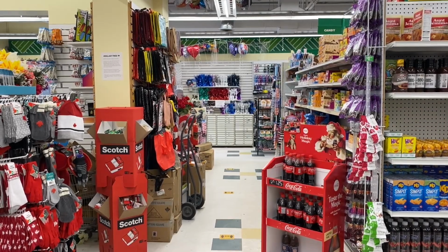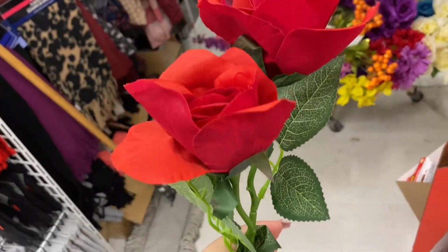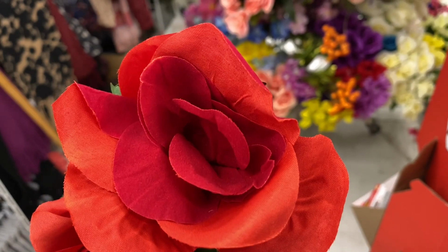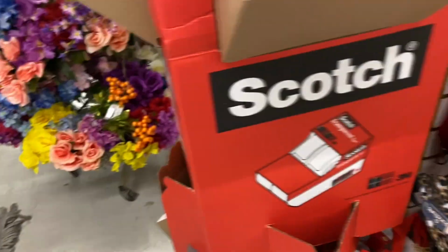Look what I spot up there by the cash register. These are gorgeous flowers. I'm trying to film them for you and show you how velvety they are, but anyways, they're really pretty. I'm gonna head to the checkout.